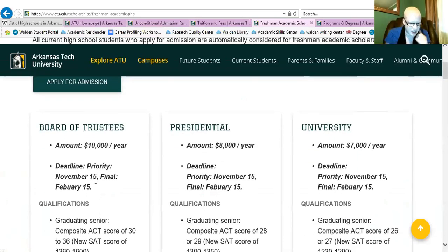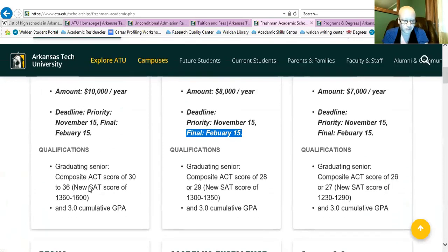It also tells us deadlines. So notice on these scholarships at Arkansas Tech, the priority deadline is November 15th. Okay, the final deadline is February 15th. What's the difference? Priority most likely means these are the people that will get the most money. And then if they have the money left over, they'll award it to the people that apply by the February 15th. So worst come to worst, try to get your application in by the priority deadline. Scholarships are really a first come, first serve kind of deal. If they don't have the money, they can't award it.